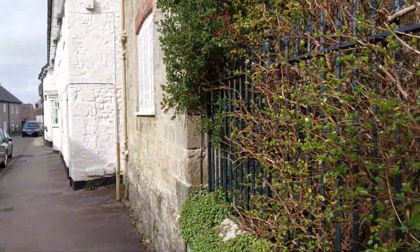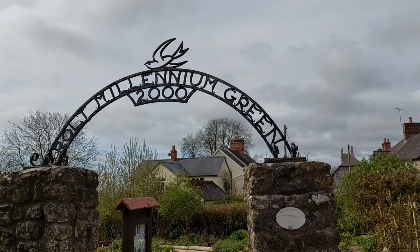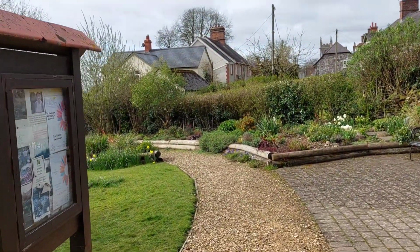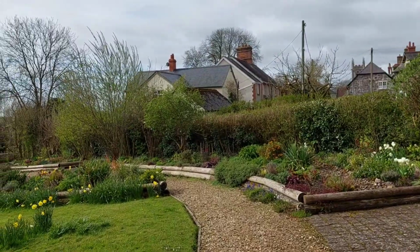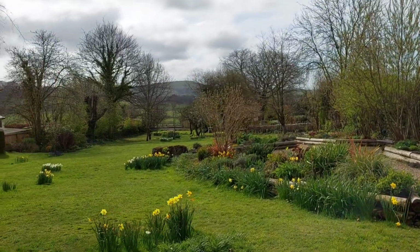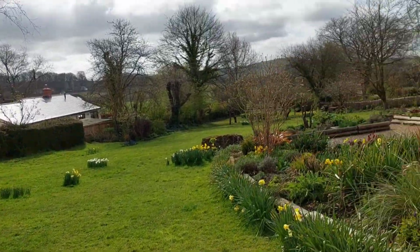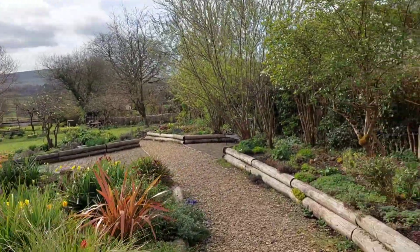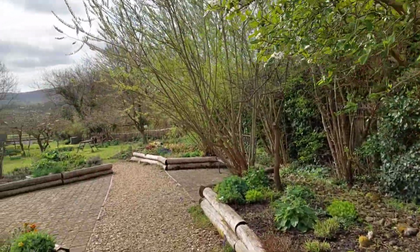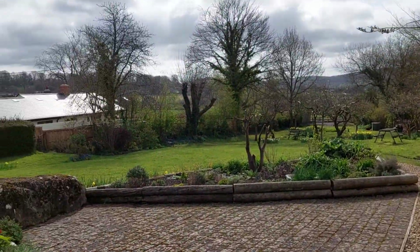Right, and carry on a little bit further along St James Street, a bit more to show you. So here we've got the Rolt Millennium Green. This area used to be owned by a lady called Helen Rolt. When she owned this bit of land, she had it as allotments for local people. But nowadays it's just like a garden area for people to come to and just chill out. It's quite a nice little green space.